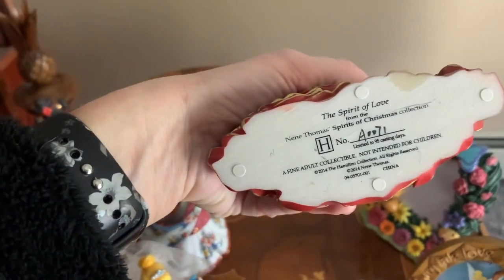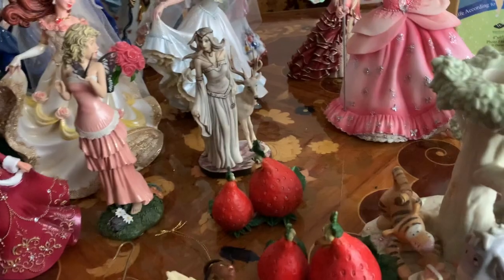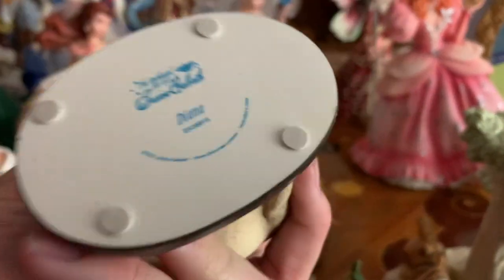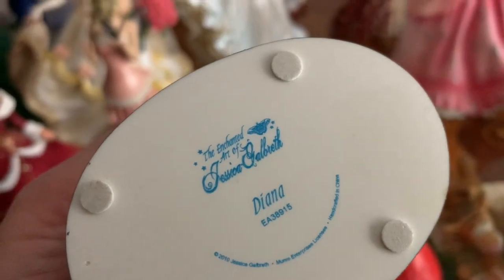Here we have a lot of these Nini Thomas fairies. They had a lot of other fairies that were broken. Some of those I've sold before with that brand, but I think I might even have one that hasn't sold. Some of them are slow sellers. But anyway, I didn't grab any of those. Most of those were broken. I did get this one. This is Jessica something or other. Enchanted Art of Jessica someone. I'm going to have to look that one up, but that looks really cool. Look at her.